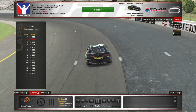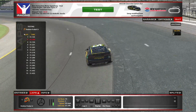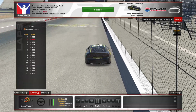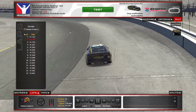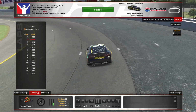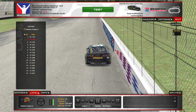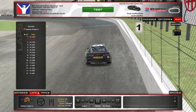Another tip that I want to drive home is patience, not just with racing your competitors, but with your inputs. This track is very worn out. It does have a lot of grip until you overdrive the car, so it's important to drive within the limits of yourself. Exiting 2 is a lot less traction than exiting off of turn 4.